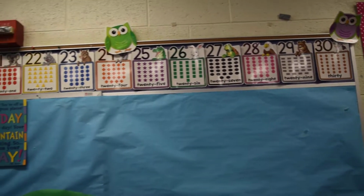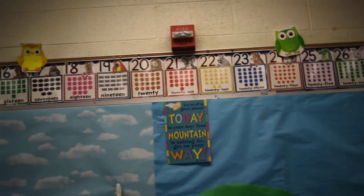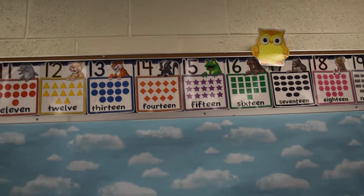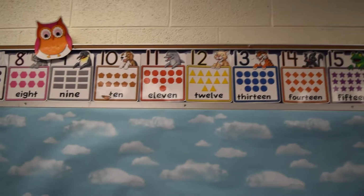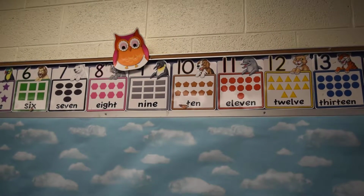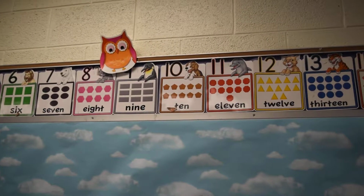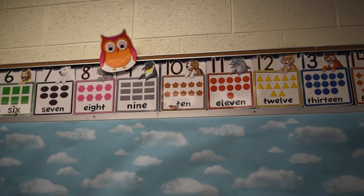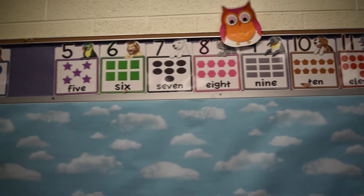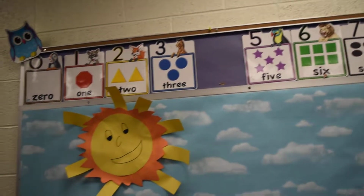I also have up on my wall at the top our number wall. This number wall goes from 1 all the way to 30. As you can see, there's a number as well as the item to count in case they forget what the number is. They can count the object, and as well they also have the word to spell when we do some of our activities, and they're matching a word to a number with its spelling. So we use this for both general ed and special needs students. It becomes very effective to be able to use the room and reference it.